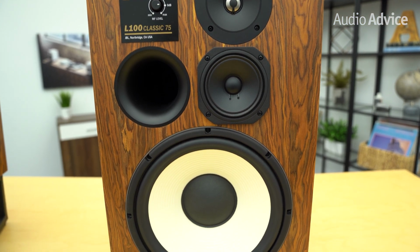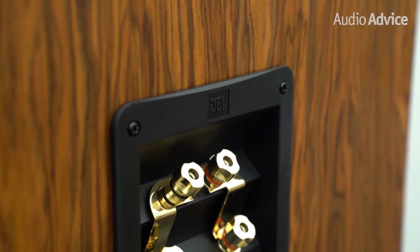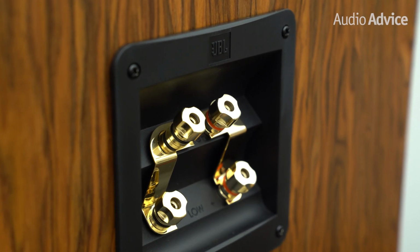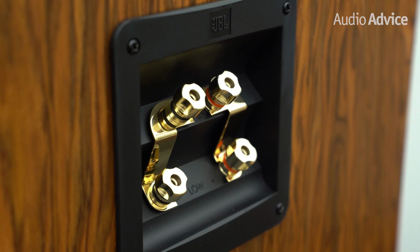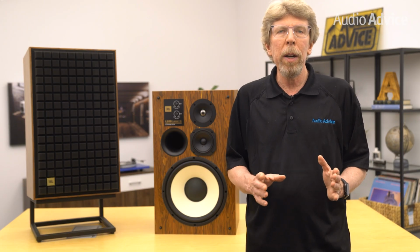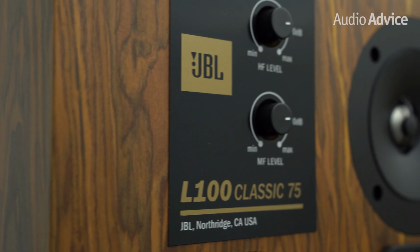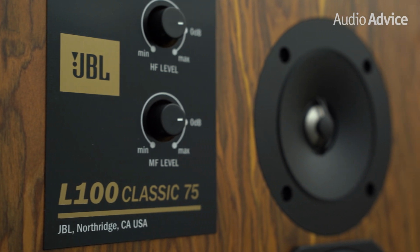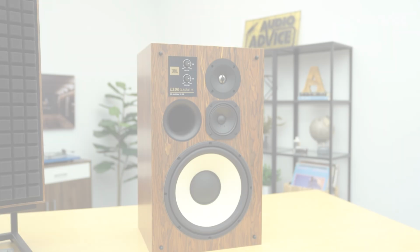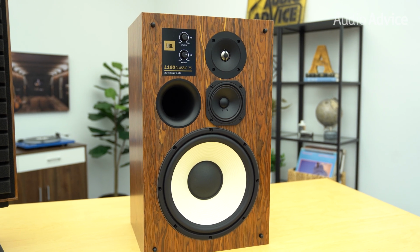One thing I was really happy to see is the ability to bi-amp or bi-wire the L100 Classic 75. We complained to them about this on the L100 Classic, and it looks like they listened. A trademark of JBL monitors over the last 50 years has been their front-mounted controls for the speaker drivers. The L100 Classic 75 gets a pair of these that allow for minor adjustments of the mid-range and tweeter levels. These allow you to compensate for an overly damped room or a room with excess reflections.